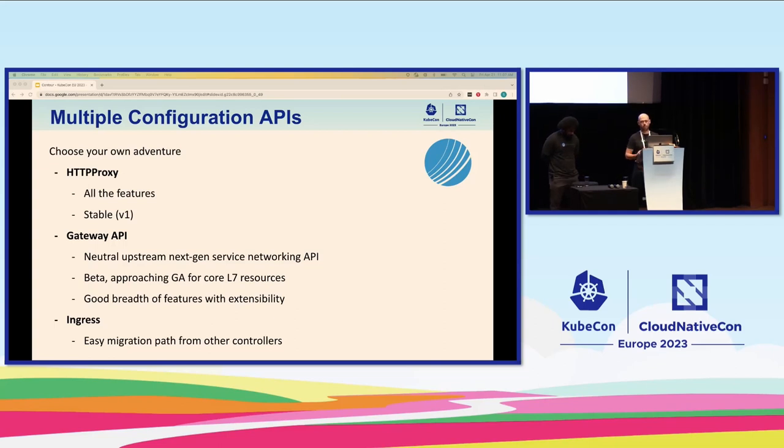It's stable, as I mentioned earlier. It's v1, and so you have backwards compatibility guarantees, so you don't need to worry about breaking changes in the API from release to release. And yeah, it's great for simple use cases. If you look at some of the basic examples, it's very concise and expressive for simple use cases, but can expand to give you access to all of those advanced features.